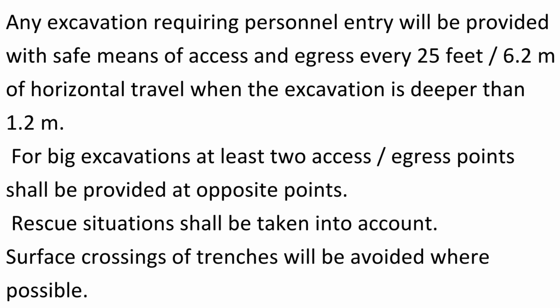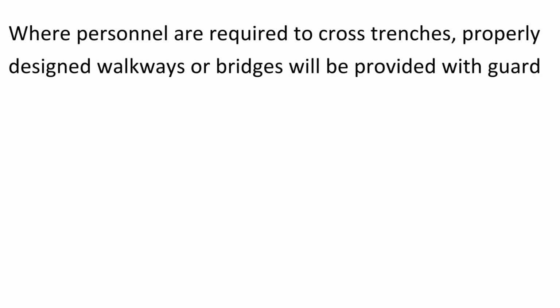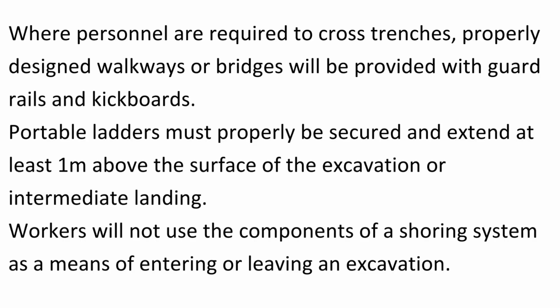Rescue situations shall be taken into account. Surface crossings of trenches will be avoided where possible. Where personnel are required to cross trenches, properly designed walkways or bridges will be provided with guardrails and kickboards. Portable ladders must properly be secured and extend at least 1 meter above the surface of the excavation or intermediate landing. Workers will not use the components of a shoring system as a means of entering or leaving an excavation.